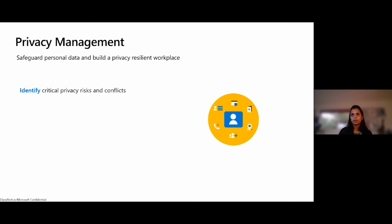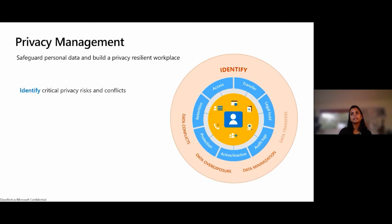So diving into the solution, what is privacy management? We've built a solution that will help organizations build a privacy resilient workplace. It starts with identifying personal information that lives in your Microsoft 365 environment. But now organizations don't have to do that manually. We will automatically find that information and show it to them. But in addition to finding the information, what we are also doing is finding potential privacy risks and conflicts. I want to call attention to some of the risks that we see here. Data overexposure, which is basically, is my data being shared by more people than it needs to be?